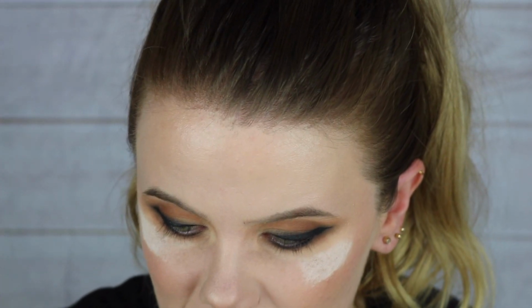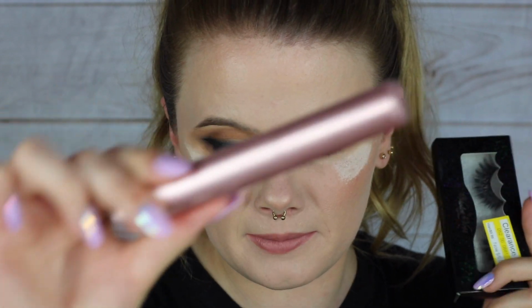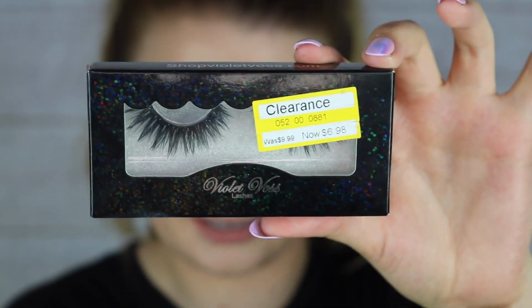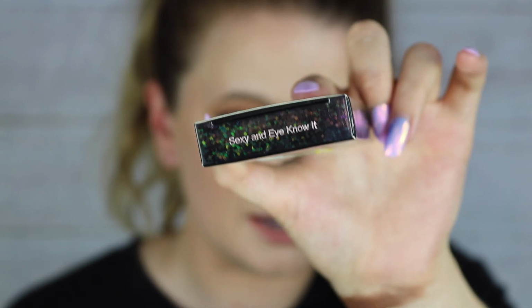I am pretty much done, but I do need to throw on some mascara and falsies. I'm gonna use the Too Faced Better Than Sex mascara that we previously got in a Boxycharm, and I'm also gonna go in with my Violet Voss lashes that I got on clearance at Target. These are the style Sexy, and I know it. So let me quickly pop this on to complete the look.